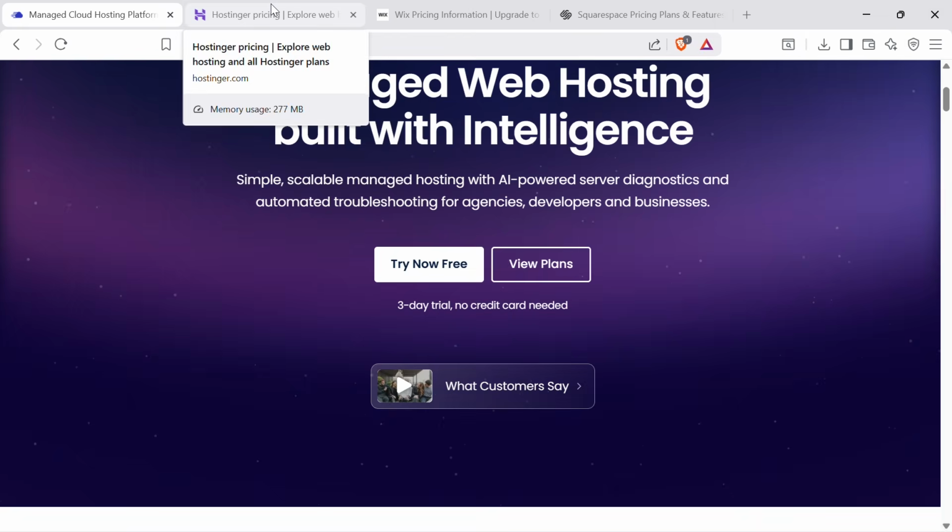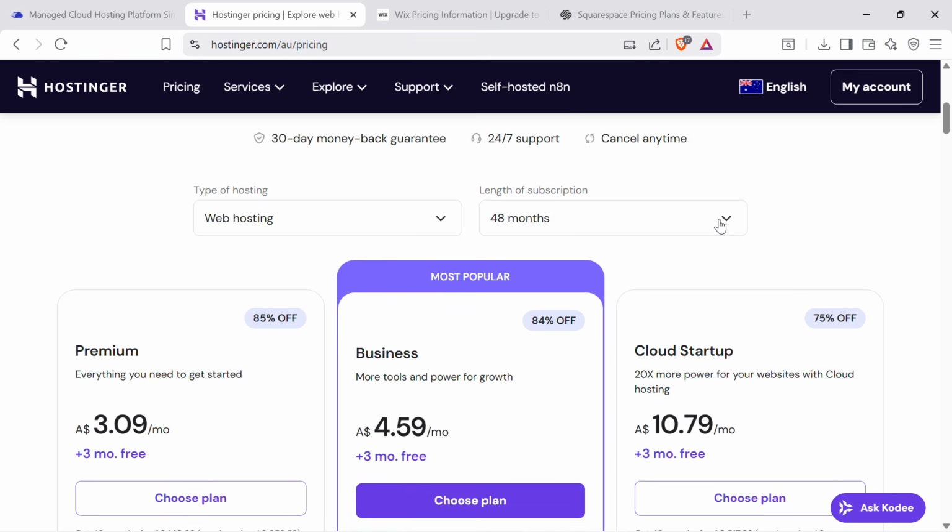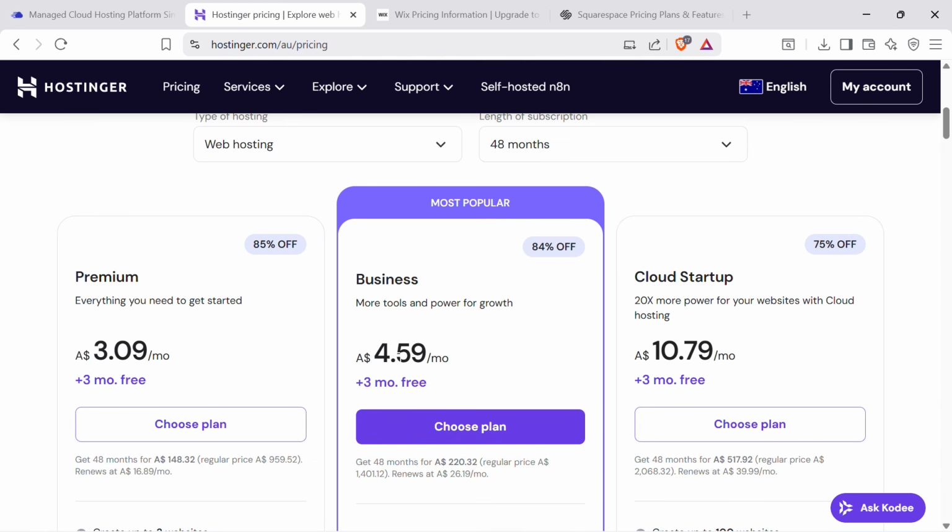If we have a look at Hostinger, which is one of the biggest ones that people recommend in tutorials, because it seems like the easy and simple one, or even the cheapest one. But if you look at this, we've got web hosting on here, and they trick you. They make you think, oh, it's only $4.59 a month, but that's not actually true. That's actually locking you into 48 months with them at $220 up front. So not even just monthly.